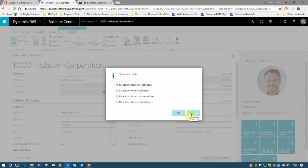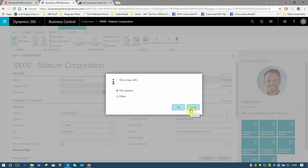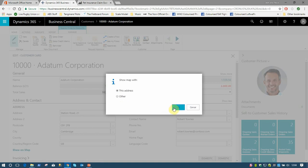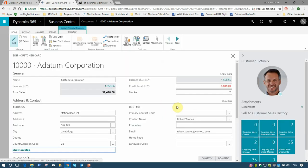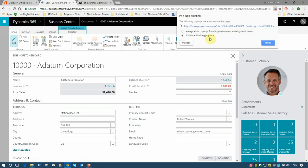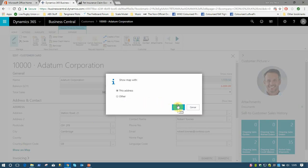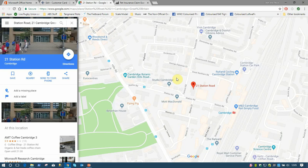So how would this be useful? Let's first just look at what this does, and then we'll talk about how it would be useful. So show map with this address. This is my Cambridge address for this particular company, a datum. If I select OK, I have a pop-up blocker on. Let me just allow pop-ups from this address, because what it's going to do is load that address into Maps for me.